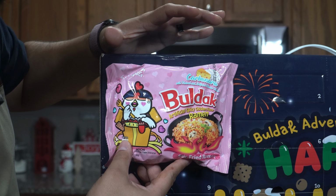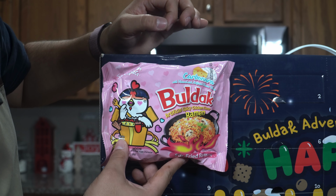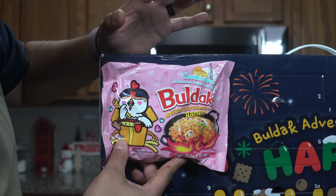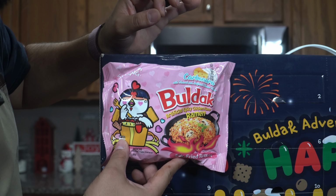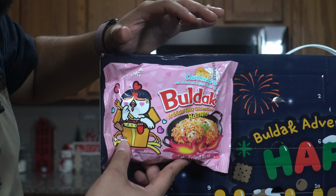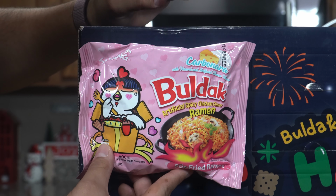So with Buldak, I'm pretty sure that all of these have a little bit of spice to them, all the way up to the 2X spicy. And I know my nephew has tried that one before. I'm curious to see if we pull that one today, but the Habanero Lime is what I'm really looking for. I want to try that new flavor that they've got, and this just really looks amazing. I love the packaging, so I'm excited to keep going.